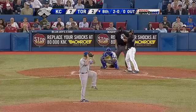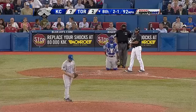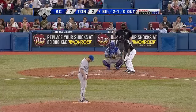Another runner left on base. He's only given up one inherited runner all season long. 2 balls and a strike. Blue Jays need some base runners, and Holland has been stingy in that regard.